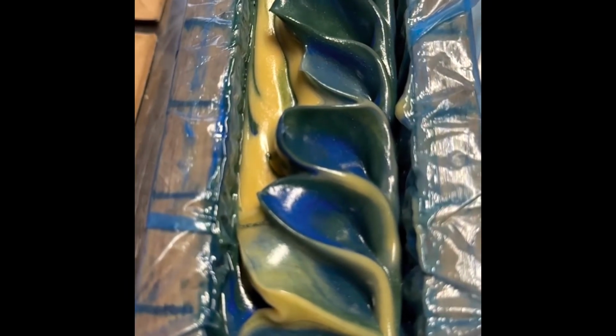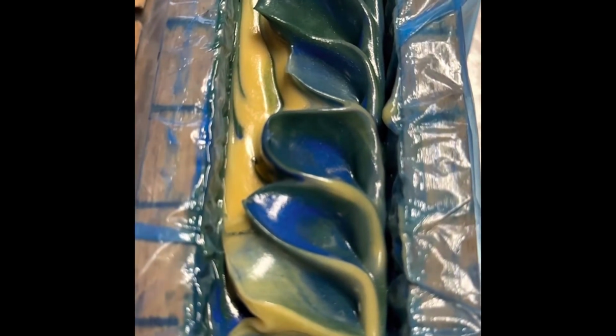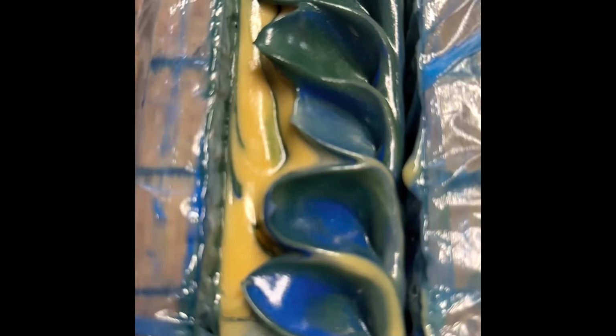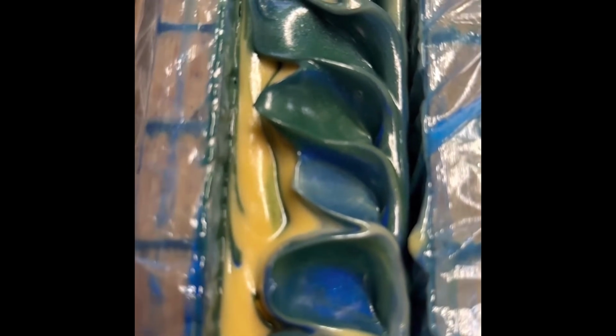And this, my friends, is just a great picture of the wet soap. This is before the actual process of where the lye saponifies with the oils and becomes soap. I'm looking forward to seeing what it looks like tomorrow when I cut it.